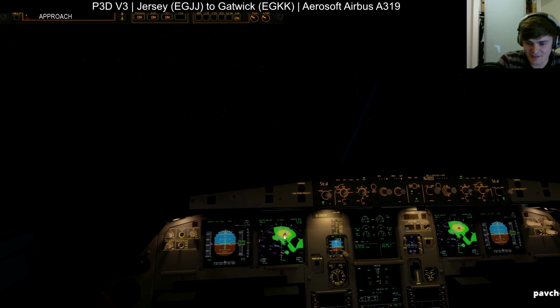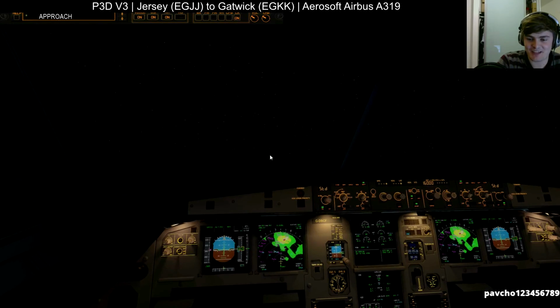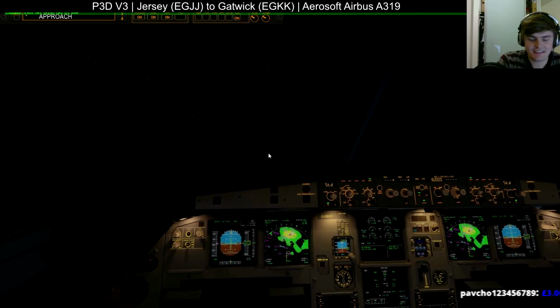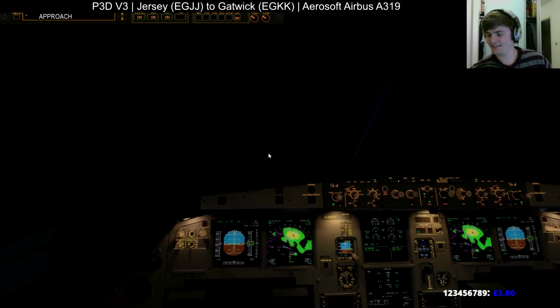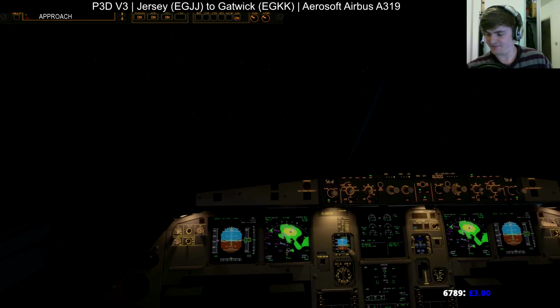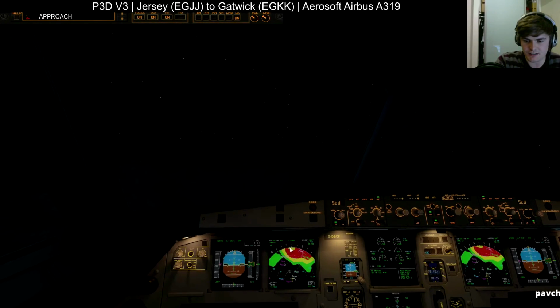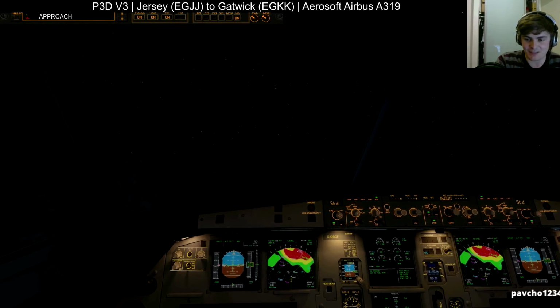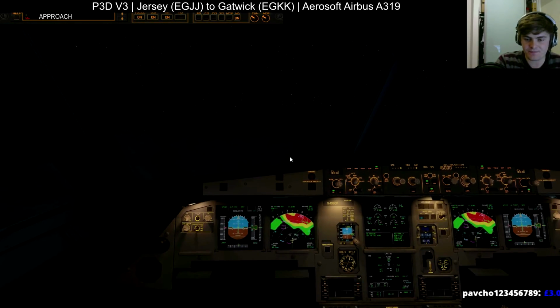I think Gatwick is at the very centre of that red patch of precipitation. Still 190, hello, to continue on the heading, descend flight level 130 today. Flight level 130 on the heading. That'll make life interesting. The storm seems to be moving quite quickly, actually. So hopefully by the time we get to Gatwick it will pass. But we'll definitely have to descend through it.